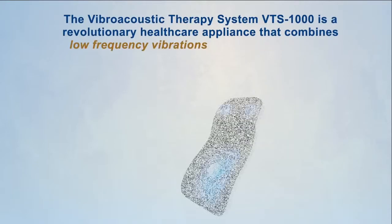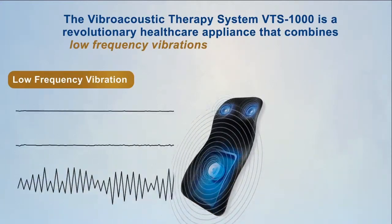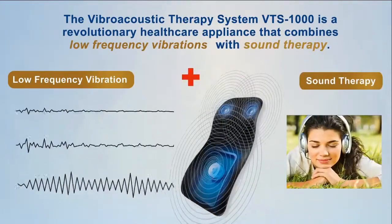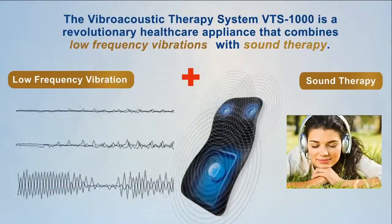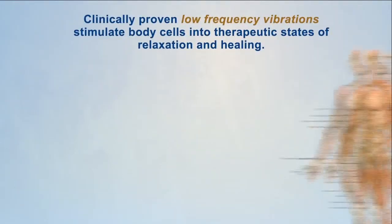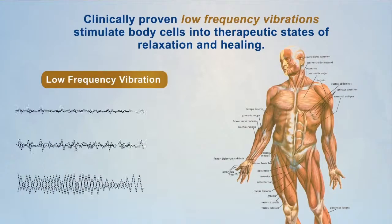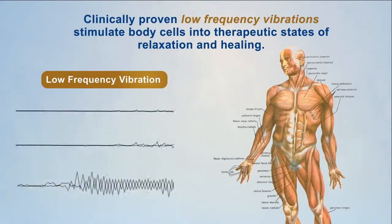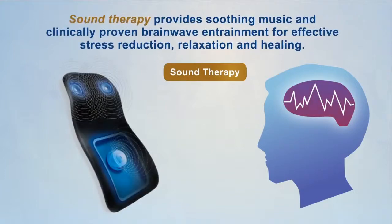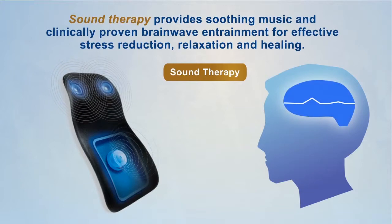The Vibroacoustic Therapy System VTS 1000 is a revolutionary healthcare appliance that combines low-frequency vibrations with sound therapy. Clinically proven low-frequency vibrations stimulate body cells into therapeutic states of relaxation and healing. Sound therapy provides soothing music and clinically proven brainwave entrainment for effective stress reduction, relaxation, and healing.